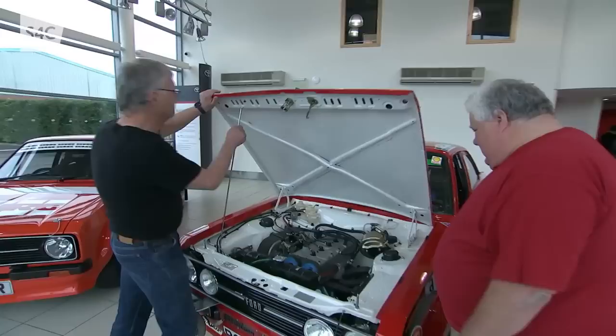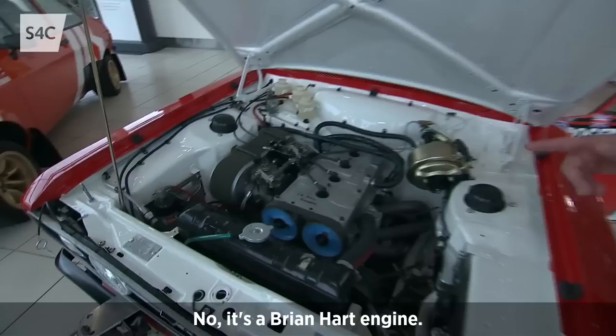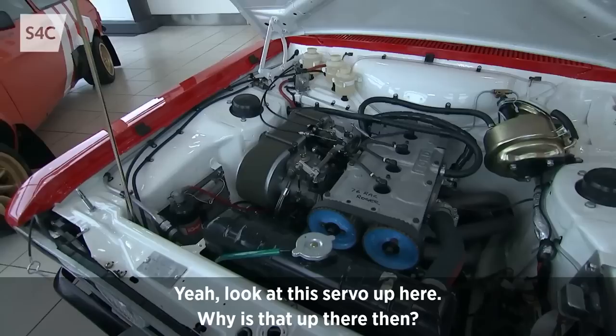So this would be, being a Boreham car, it would be a Terry Hoyle engine, yeah? No, Brian Hart. Brian Hart engine, yeah. And as you can see, there's twin servos on the car. Yeah, look at this servo up here. Why is that up there then?